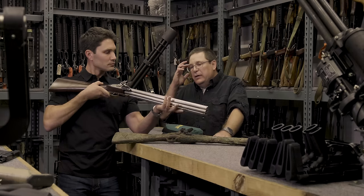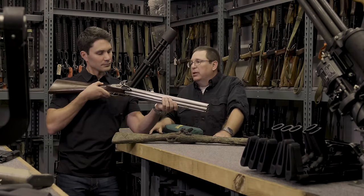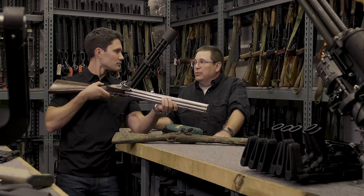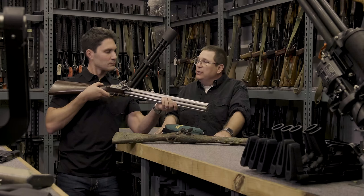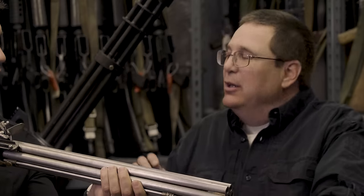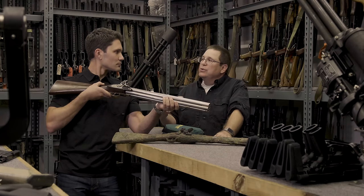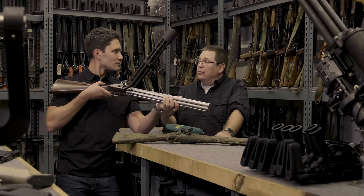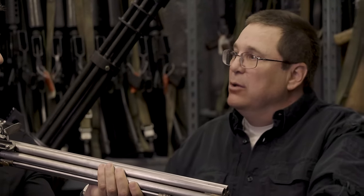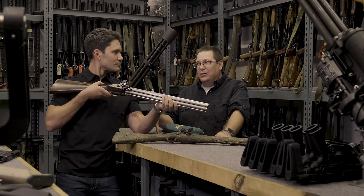Here's the thing. Even when you're dealing with a black powder or flintlock kind of period show, you really don't want to be using original guns on it. Back in the day, the metallurgy was not as good. And as we all know, black powder corrodes the gun from the inside out if you're not very meticulous about maintenance. So using an original gun that might blow up when out on set is not a good idea.